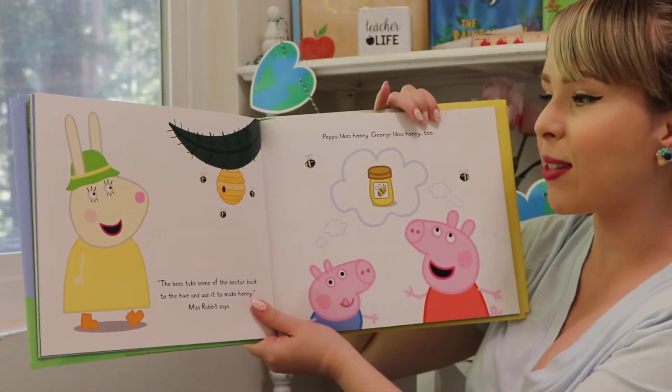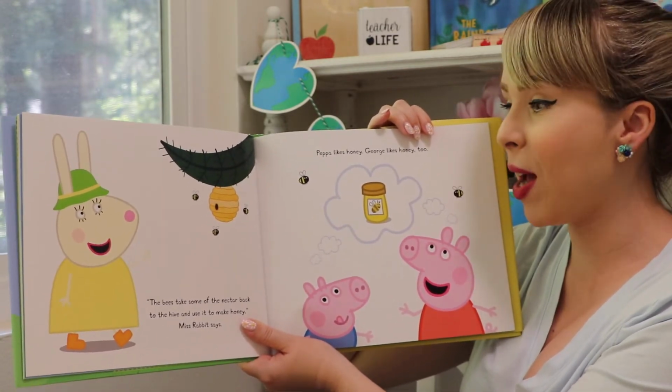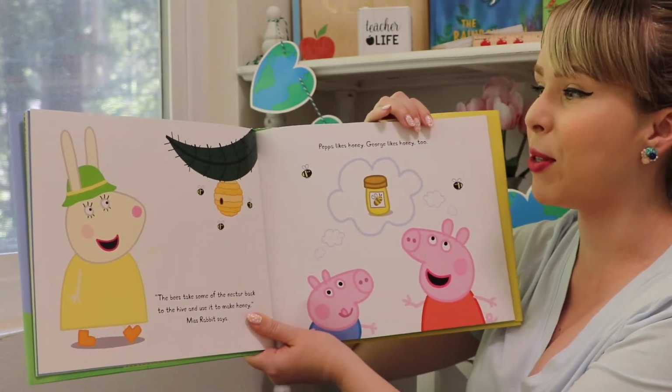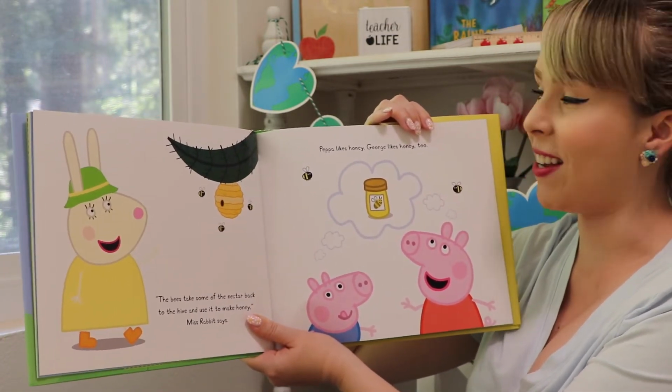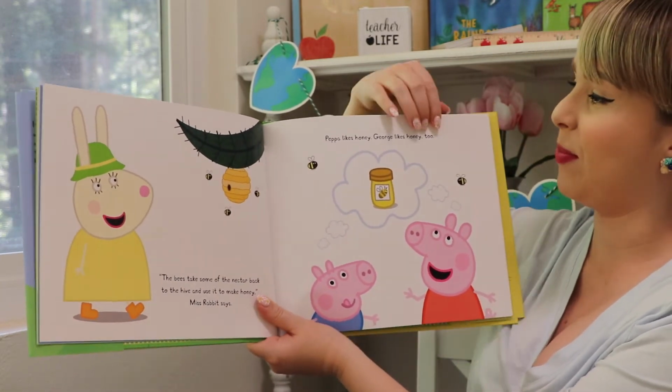Ooh, look at this. The bees take some of the nectar from the flowers back to the hive and use it to make honey, Miss Rabbit says. Peppa likes honey. George likes honey too. So yummy.